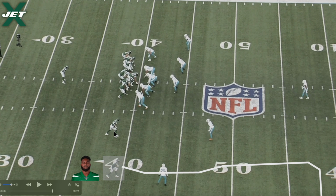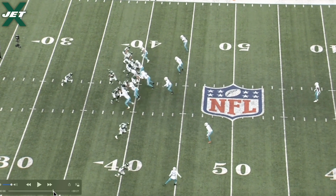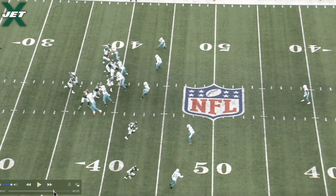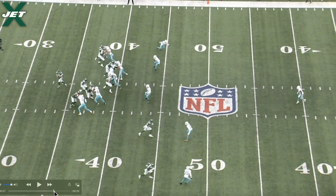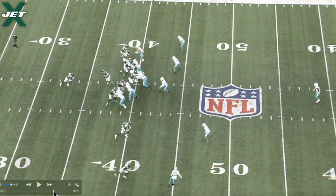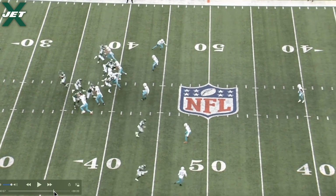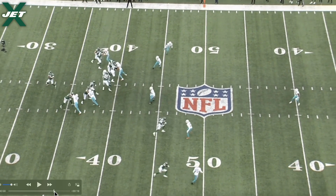Here he is on the outside. Corey Davis in the slot. Two tight ends. Howard shaded outside in bail technique right away. Shuffling, sidestepping, whatever you want to call it, in bail, eyes on the quarterback, I think, with Moore in the corner of his eye. Moore, right off the bat, goes outside a bit, tries to get even with Howard. He doesn't really bite for it.